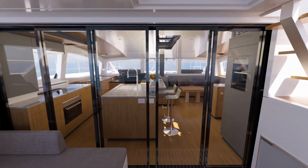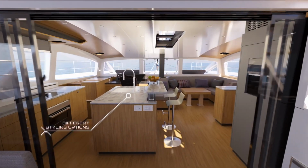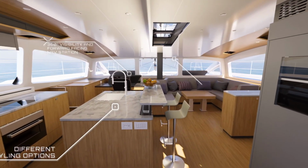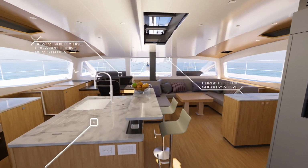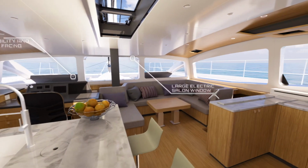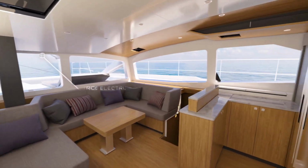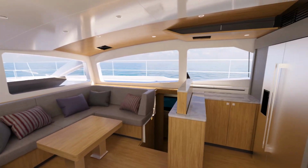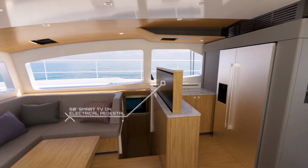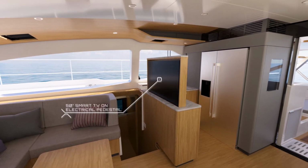Let's go through those massive opening sliding doors into this extremely welcoming and warm saloon area. Fabulous center island, obviously, here, and then off to the starboard there, you've got that beautiful wraparound settee. Just in front of it, you'll see you've got a dropping TV that automatically comes out of that little shelf area. Look at the size of that massive refrigerator.